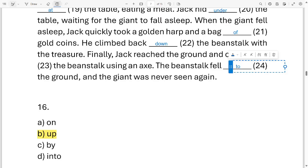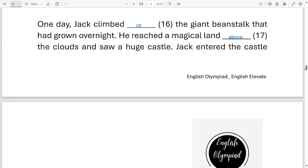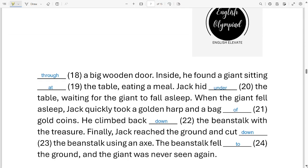Okay, with that we have completed the passage, and I'll just read the passage once again for you so that you can understand it clearly. One day, Jack climbed up the giant beanstalk that had grown overnight. He reached a magical land above the cloud and saw a huge castle. Jack entered the castle through a big wooden door. Inside he found a giant sitting at the table eating a meal. Jack hid under the table, waiting for the giant to fall asleep.